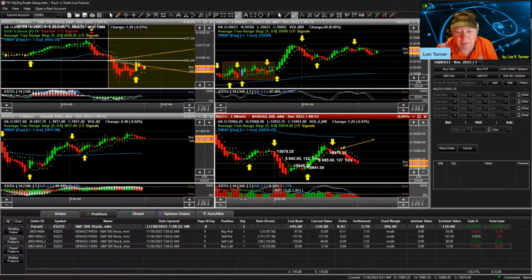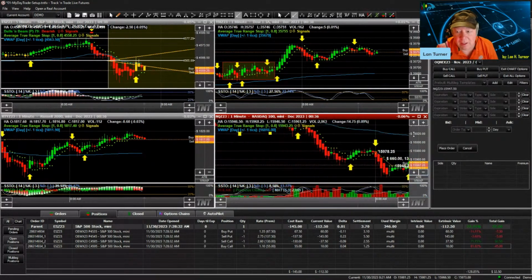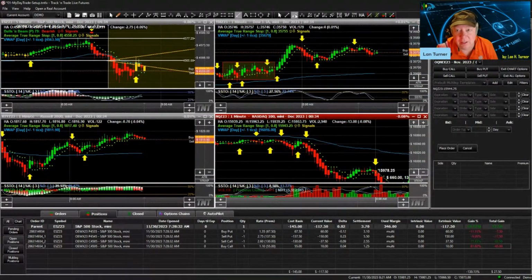That'd have been your stop. Whether you'd have got back in to try and take the next leg down, who knows? And then from this one here, we already did this one. We already know that arrow down from that break right there, that little break, that little arrow, down it went.